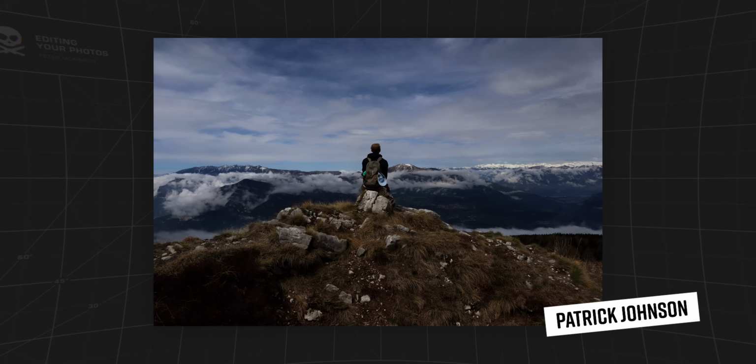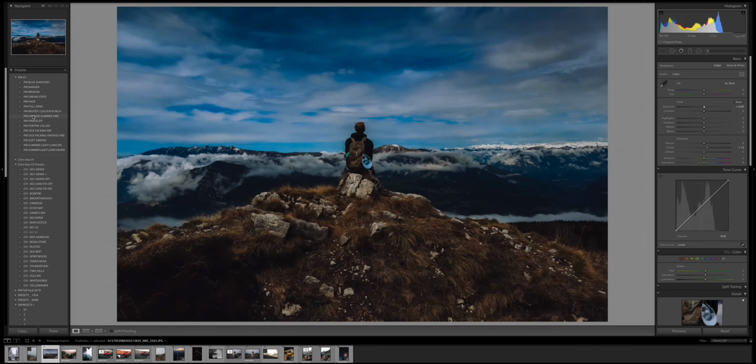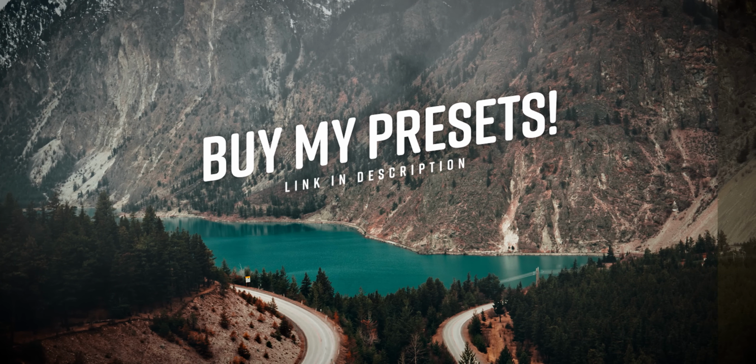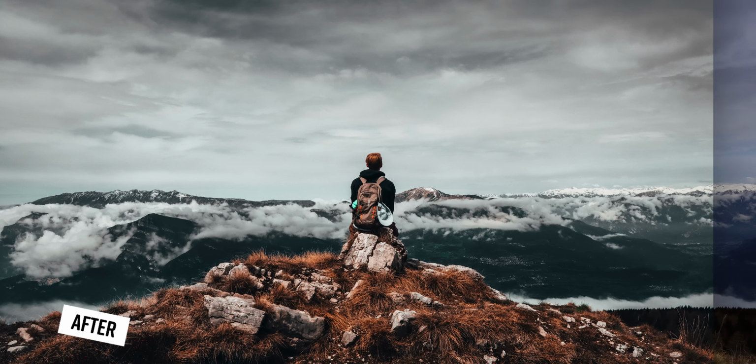From one Patrick Johnson. Patrick did not include any information with his submission, and he did not submit it raw. It was a JPEG, so you can only go so far with the JPEG. You can see just going down my preset pack list how, shameless plug, a photo this even with this light would look good with pretty much any preset that you use on it, any edit. This is the final version, which I'm quite happy with.